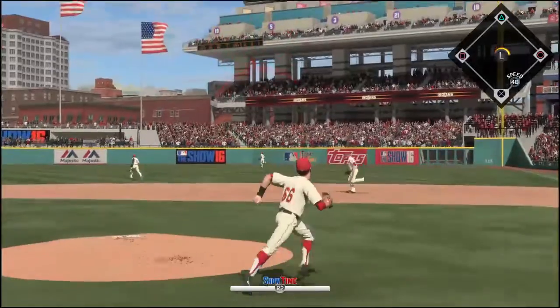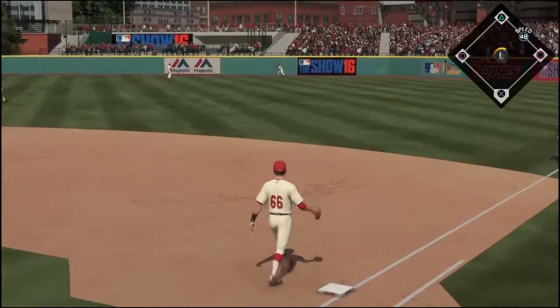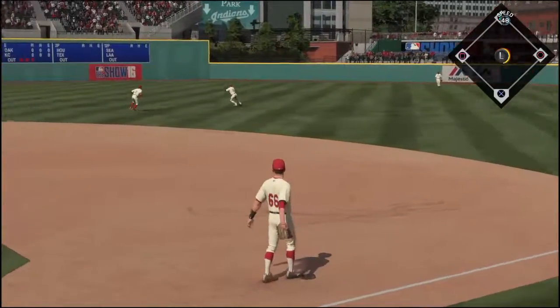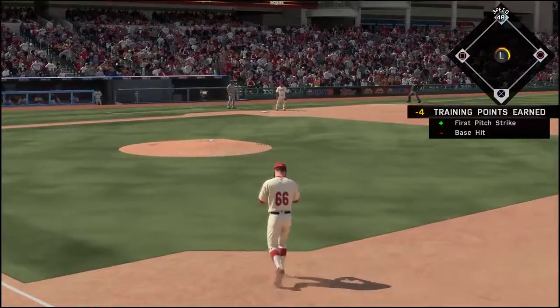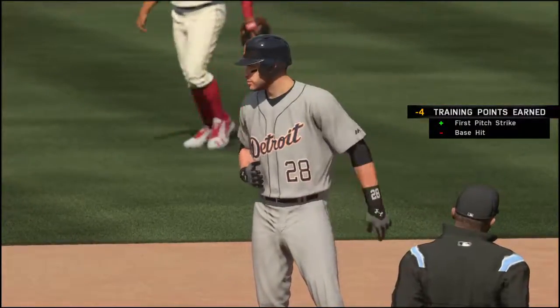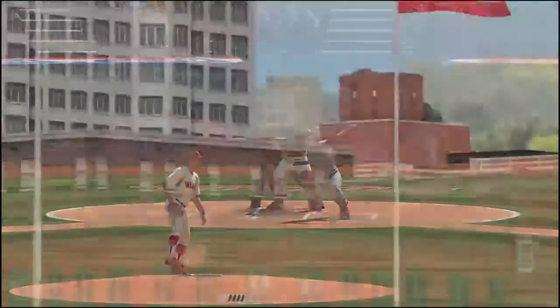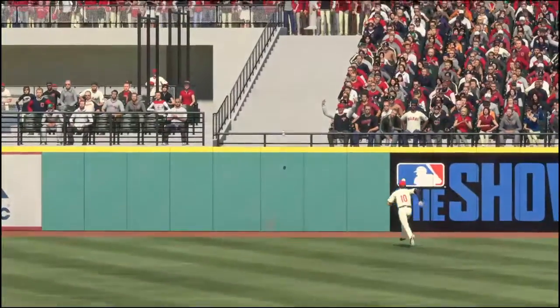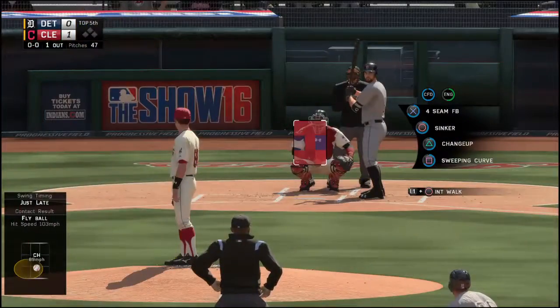Belted high and deep into right center. Chisenhall ranging back, but he won't get there as it lands just shy of the wall. And he is in there safely with their first hit so far, a 1-out double. Well, neither offense has really made a huge impact so far, but finally maybe a little sign of life. He drives this ball for 2 bases, and even though they've had trouble scoring runs, they're not out of this thing by a long shot. A couple more of these could get him right back.